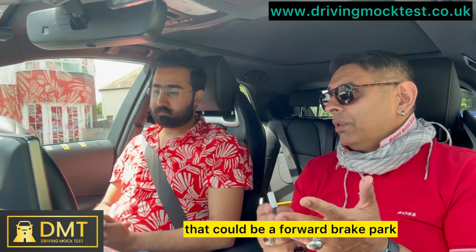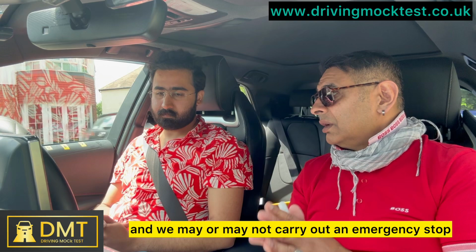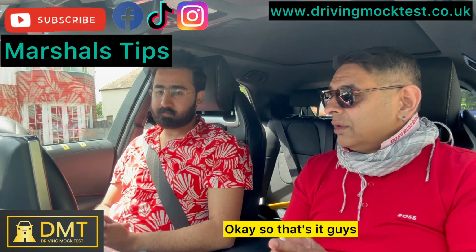Now it could be a forward bay park, reverse bay park, parallel park, or pull up on the right and reverse back 2 car lengths. So one of the 4, and we may or may not carry out an emergency stop. Okay. So that's it, guys.